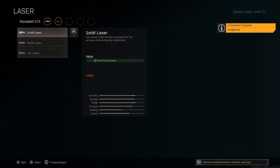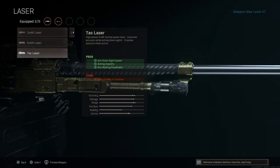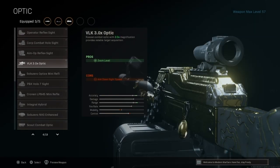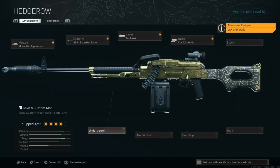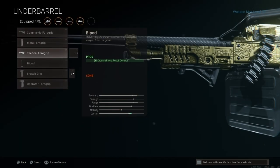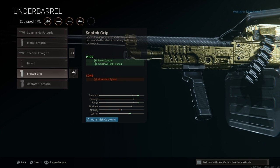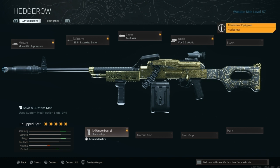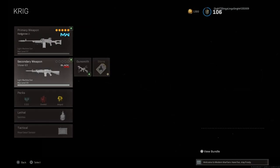Most LMGs have a very slow ADS, so you want to tackle that by attaching a tac laser, improving the speed of that and also giving you aiming stability. For the optic, you can choose whatever you fancy, but the VLK 3.0 optic is the best one in my opinion. It gives you hidden recoil control, horizontal and vertical. Underbarrel, you want to go for the snatch grip, again improving your aim down sight speed and giving you further recoil control. With these attachments on the PKM, you'll be surprised on how fast the ADS speed is and the damage it deals out to opponents from afar.